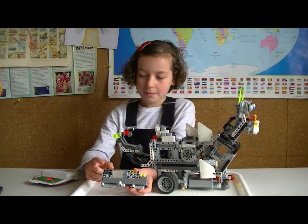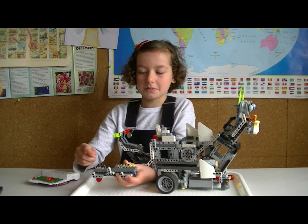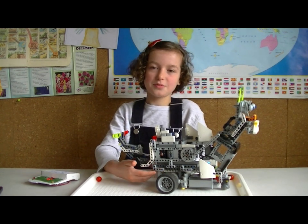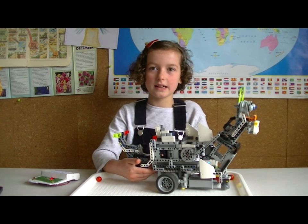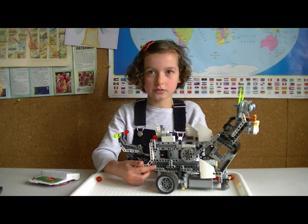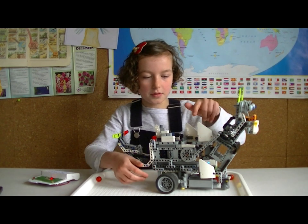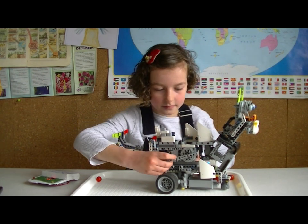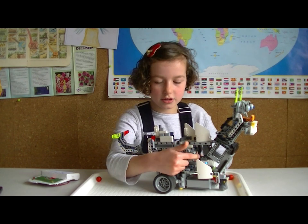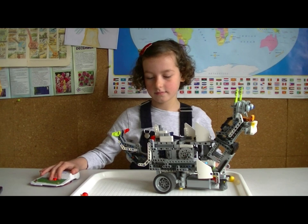The slider allows one ball to go into this hole, but the second to land here. This means that only one ball can come out at a time. It took me a really long time to find out the distance the slider needed to go out and in for only one ball to come out. The slider is attached to a small motor by a beam, which transforms a rotary motion into a linear motion. I'm going to show you it working now.